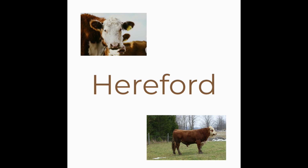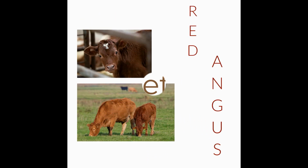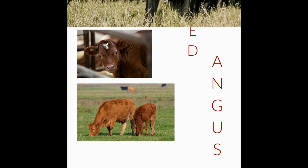Well, and I think they cross really well with other breeds too, is what I've been told. Another red type of cow that we're going to talk about is the Red Angus. These cattle are very heat tolerable, which makes them good for areas such as Kansas where it gets super hot. The red breed also breeds red. So anytime that you breed a Red Angus with a Red Angus, you know you're going to get a red calf. They're also very resistant to eye cancer, which is very helpful to people who raise them.